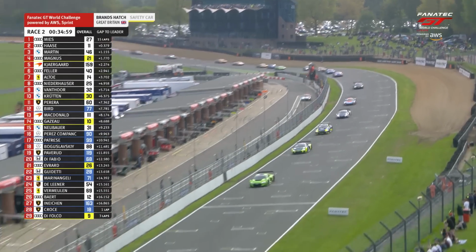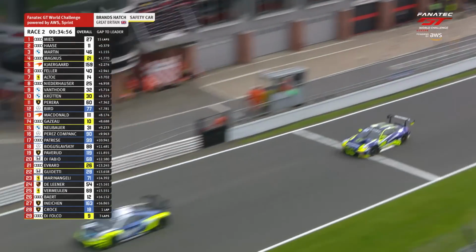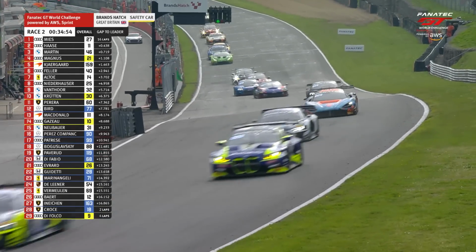We go racing again at Brands Hatch. Green flags fly, racing again. Mies, Haase, Martin, the top 3.